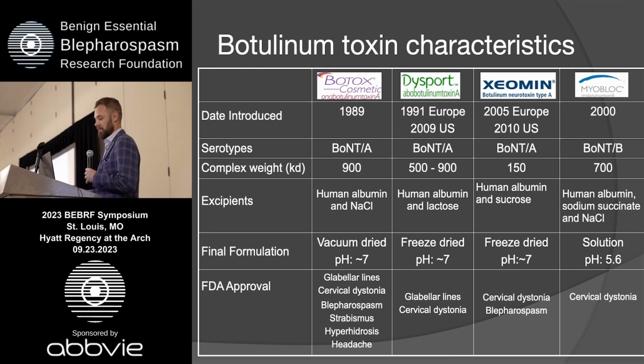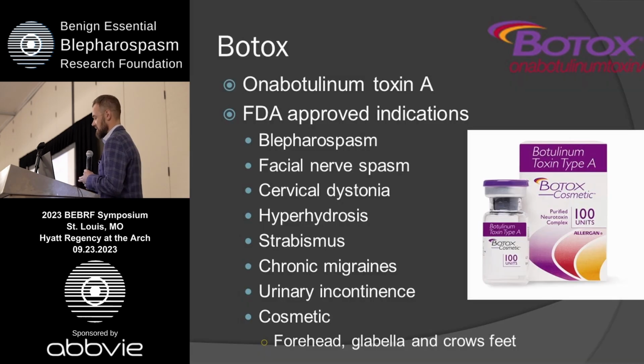the same effect. And just looking at some of these, the main ones that we use for blepharospasm or facial spasming are Botox, Dysport, Xeomin, and Myobloc. These medications are very similar sizes except for Xeomin, which is a much smaller molecule, and they have different indications. But Botox, like I said, is the most common. It also has the most number of indications.